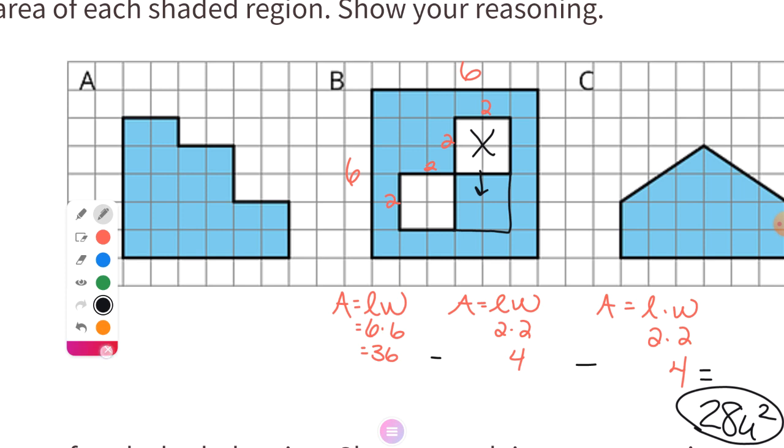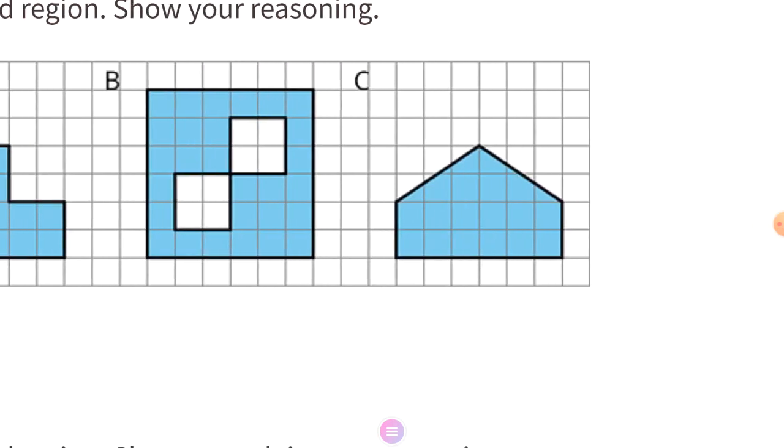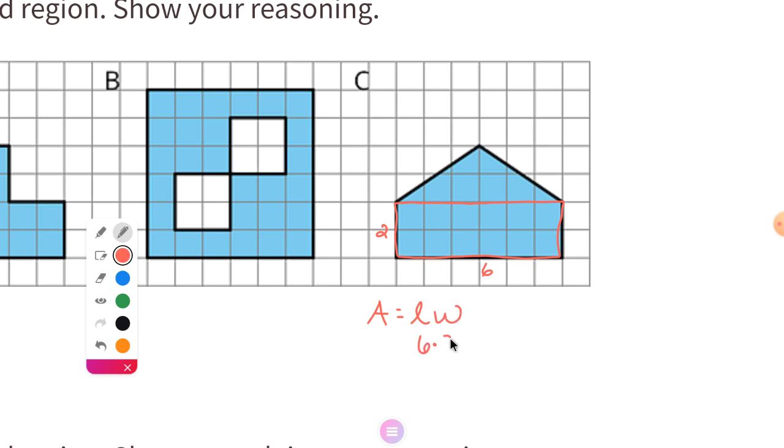Okay, C is the one that usually gives people trouble, and it's either you see it right away or you can stare at it all day long and you don't see it. What are we looking for, Bryce? Okay, so again, I always say if you're confused, focus on what you do know. What is the easiest shape to find the area of, Harper? A rectangle. Look for a rectangle. Most of us could pick out that rectangle. What are the dimensions of that rectangle, Bryce? 2 by 6. So I'm going to start with that. A equals LW, 6 times 2.